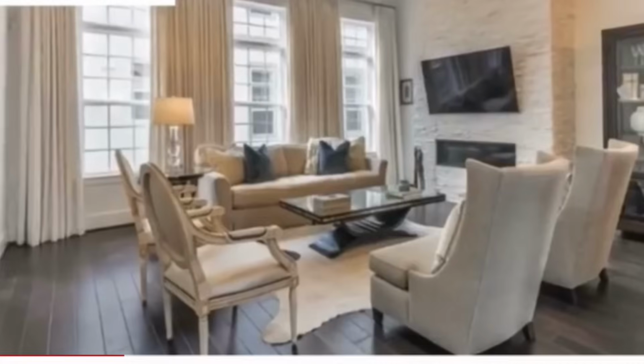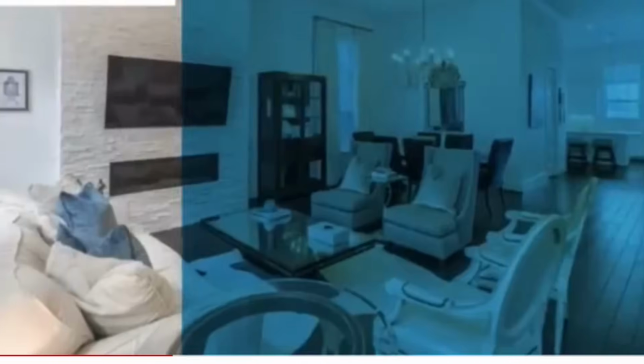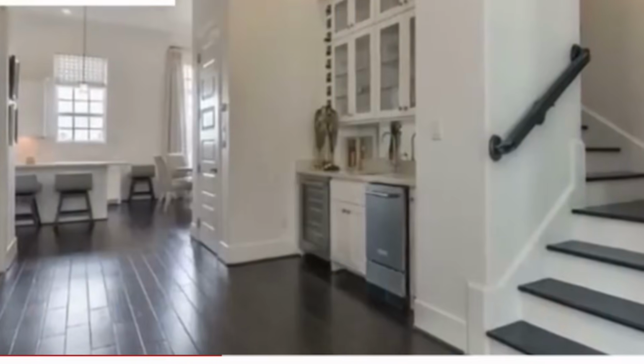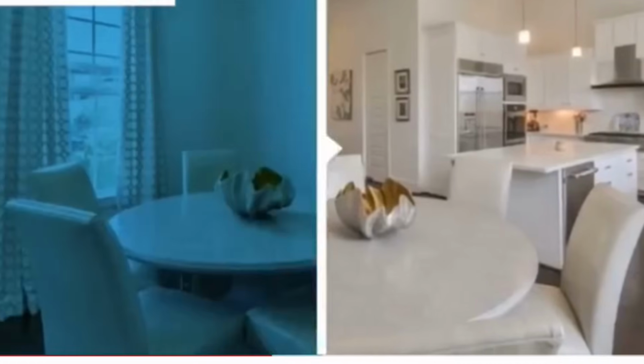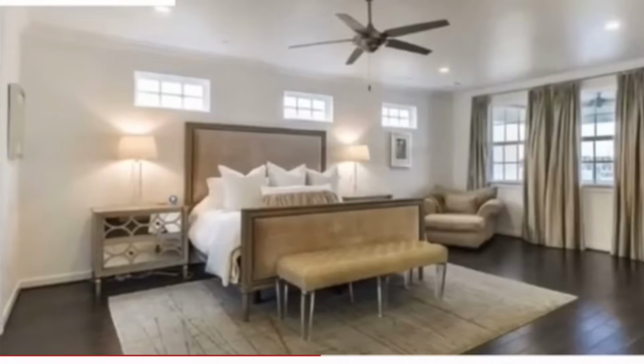And for the ones that we really, really loved, the ones that we accidentally found in that neighborhood, the open house starts on Saturday and it's from 1 until 5 p.m. And for these homes, the price point is $760,000.